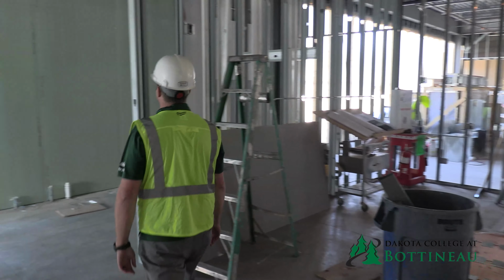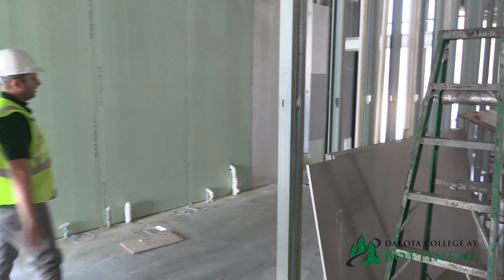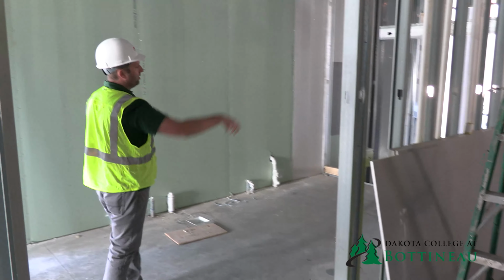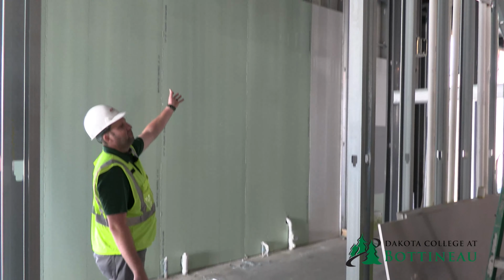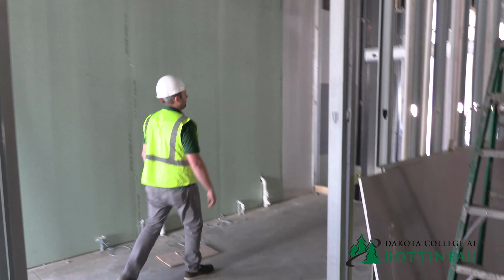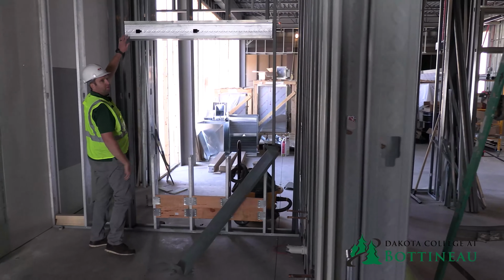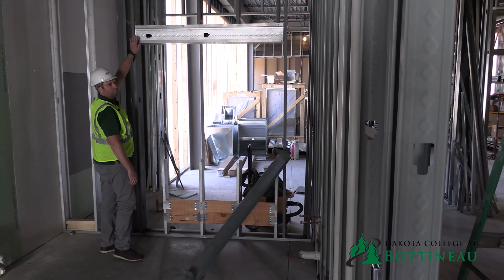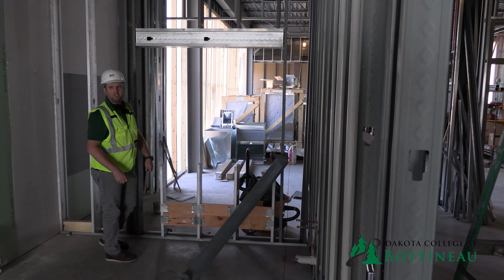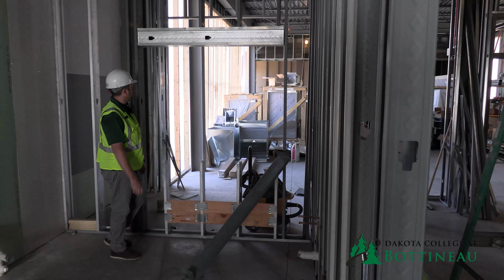Back in this room here, this is going to be the dishwash area. So it'll be a full U-shaped stainless steel counter. There'll be a hood here as well for the exhaust on the dishwasher. The coiling door will be right here, so when students and staff drop their dishes off, they'll be able to open this when the building is open, take dishes in, and run them through the dishwasher. So this is the dishwash room here.